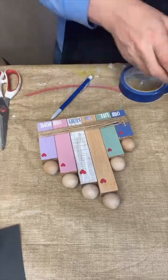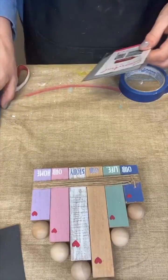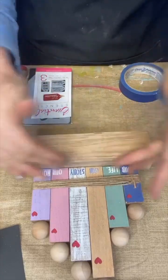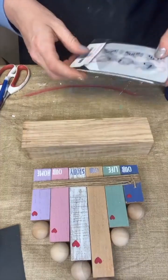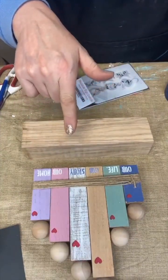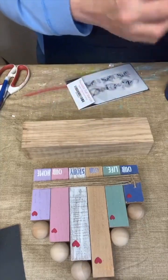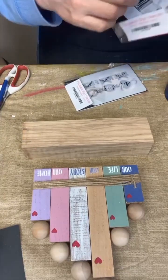Okay, so I told you I had this other wood block, and I'll show it to you in a minute whenever I set things up. I pulled it because I thought it would be cute to have them set on it. I've got several sets that I pulled, and I'm getting them all mixed up. I've got a lot of stencils out on the table tonight.